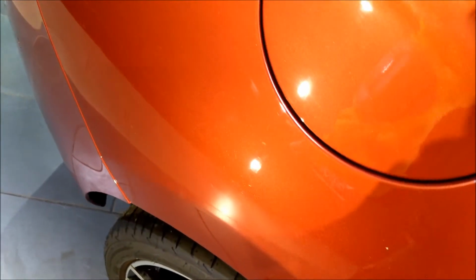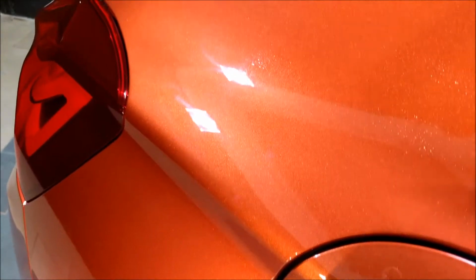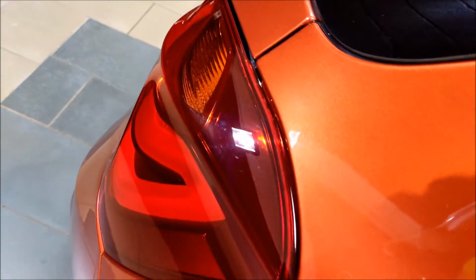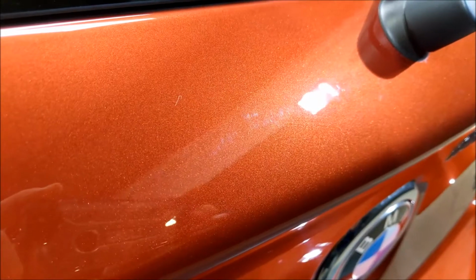So, here are some of the defects that were present on this 1 Series that are pretty typical of most new cars we see. Some light swirling, a little bit of hologramming in this corner, which is probably from some defect removal on the line where they've not quite done a final finishing polish to remove that hologram. A few swirl marks on top of the light.